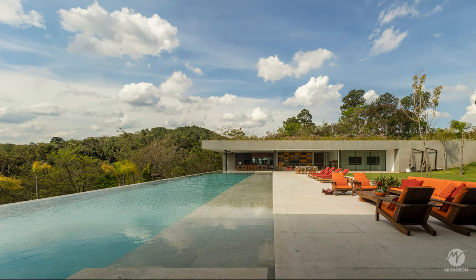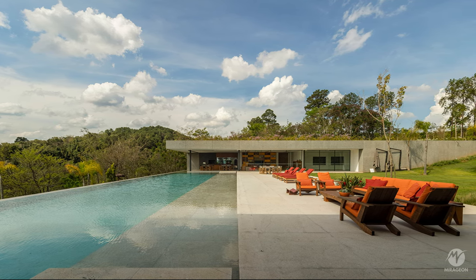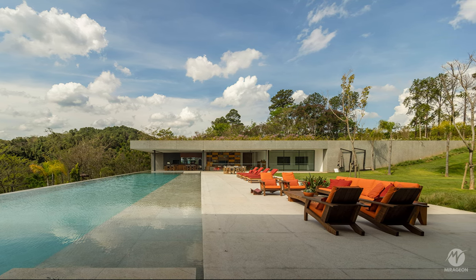The opposite volume, partially inserted into the ground, supports the pool and outdoor activities with amenities such as a sauna, gym, and barbecue.